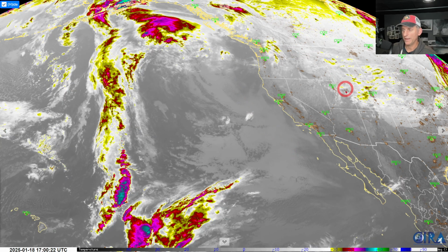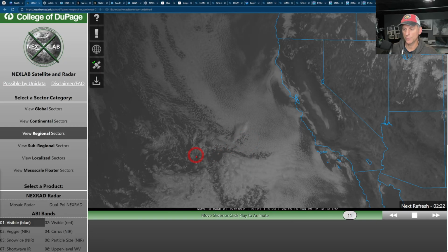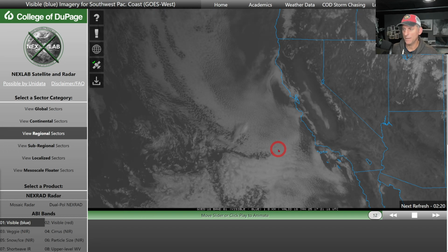And we're going to have some Santa Ana wind development again as we go through the next couple days, probably continuing on through the upcoming week. And we'll also take a look at the extended forecast as we go through the video this morning to see when this pattern may break.